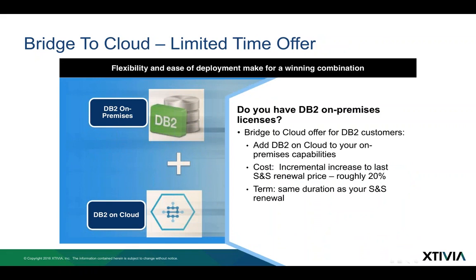Okay, so moving to the next slide. That was kind of an overview of DB2 on Cloud. What I wanted to do here is just highlight the Bridge to Cloud offer that IBM has made available to our DB2 customers. Essentially, for a limited time, you can now add a DB2 on Cloud environment off-prem on our SoftLayer environment or on AWS to augment your current on-premises DB2 environments.